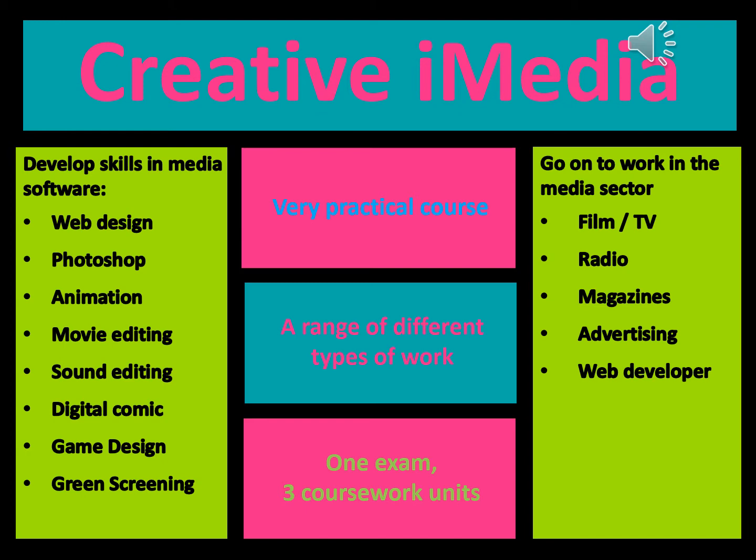We do one exam unit, we do a mandatory unit which is graphic editing on Photoshop, and then we have two optional units. The optional units can be chosen from the web design, animation, movie editing, game design, green screening, sound editing, multimedia product design. So there is a big scope for you to do the things that you are interested in.